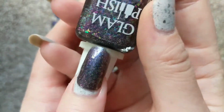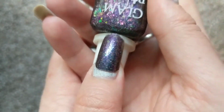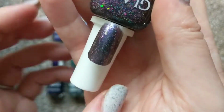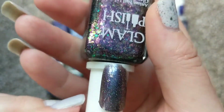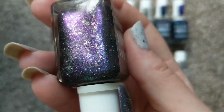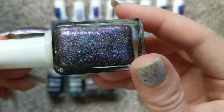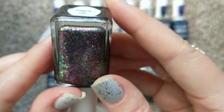And here's how that looks on the nail. Really pretty. Very rich, glowy color. Just a beautiful mix of those flakies against that really rich base. And again, this one was Somebody to Love.